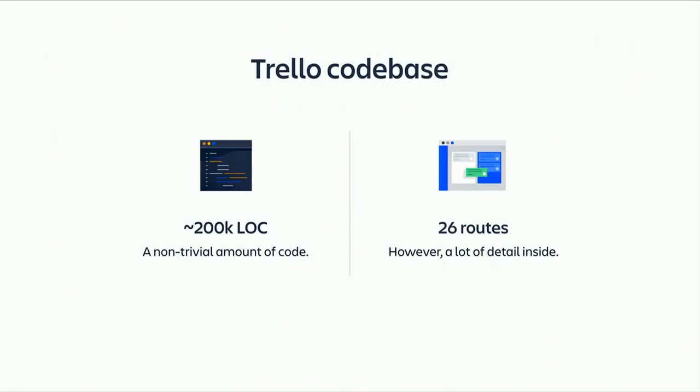One other thing about Trello, the code base, it's around 200,000 lines of code. Should we be worried? All good? All good now? Okay, thank you.